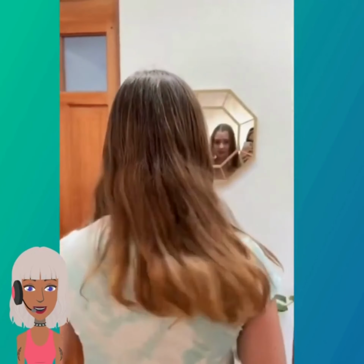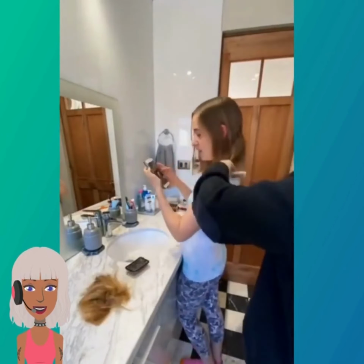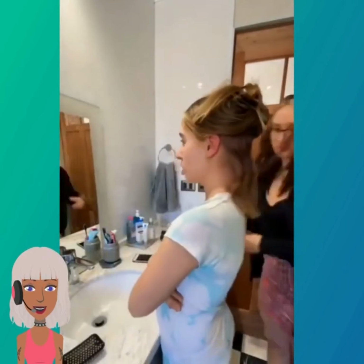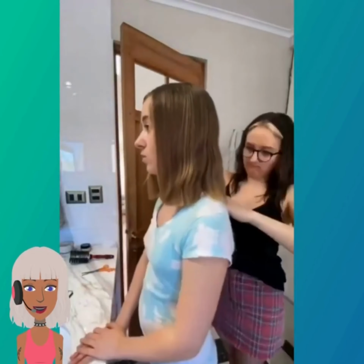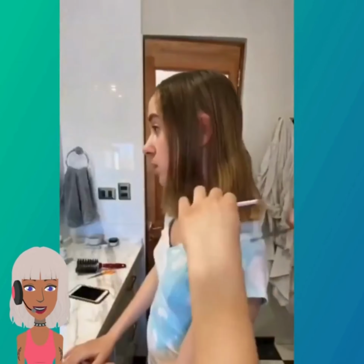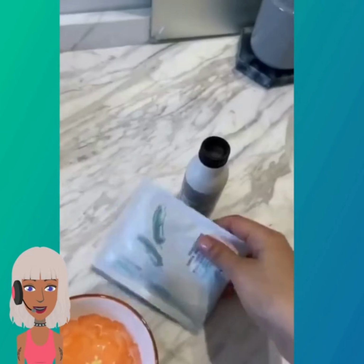So today we are going to be checking out some hair transformations. First up, someone is doing their hair with their friend or their sister, and she is cutting her hair. And by the way, I don't know if these are going to be fails or not, so some of them might be bad, some of them might be good. You'll just have to stay tuned to find out.